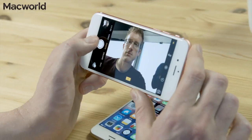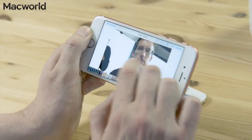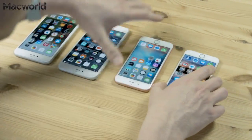You get live photos. Something I didn't mention actually for the iPhone 6 and the 6s, but this does apply to both sets of phones, is that you now get a flash for the front facing camera, which is quite good for selfies. It's not a fantastic flash, it just makes the screen itself light up, but it's a good option to have.